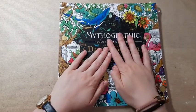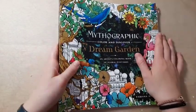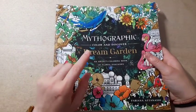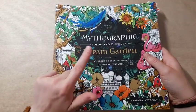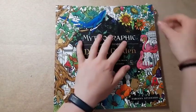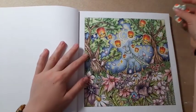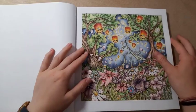Okay, so my next completed page is from Mythographic Dream Garden by Fabiano Attanasio, and I was sent this book from Sue, which was so generous of her, last month, and I wanted to work in it as soon as possible after I'd finished my Mythographic Imagine page. So I did work in this one primarily when we were on holiday, so you can find the progress of this page in my vlog.